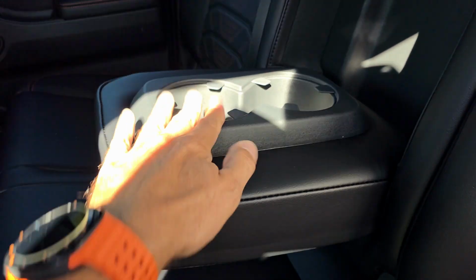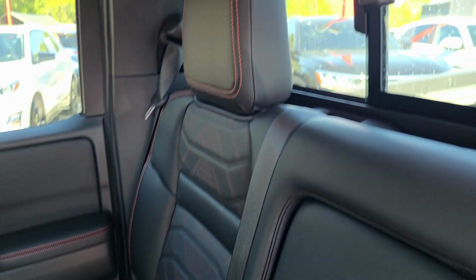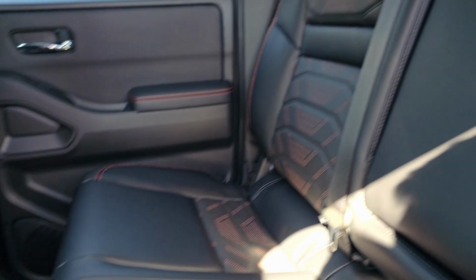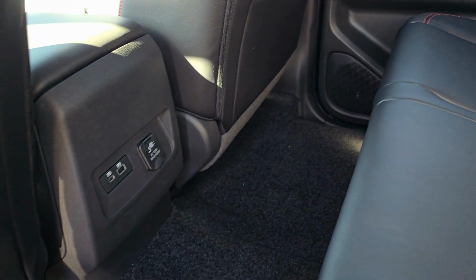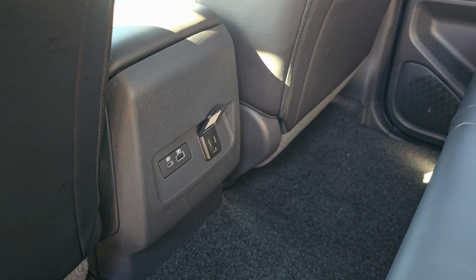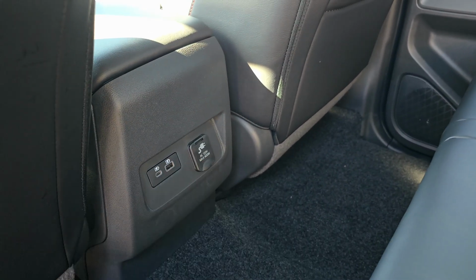We have the cup holders and the armrest right here. They also have the manual sliding glass right in the back, and in the middle console we have the USB type A and the USB type C, as well as the regular household power outlet that's capable of handling up to 400 watts, just like the one in the back.